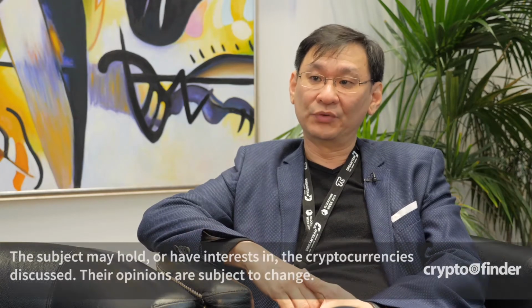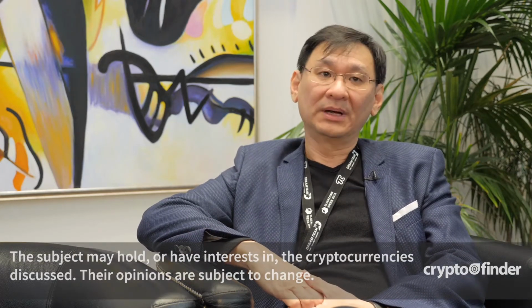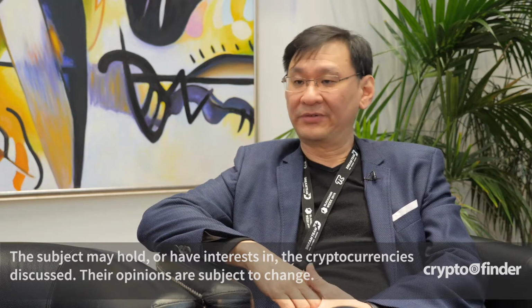What's new for NEM? What are you offering now? We have been around for 4 years. We have seen how NEM version 1 has performed, and I must say that I'm very happy with the performance so far. It hasn't failed us. And what we have done now is release version 2.0, which essentially gives us much more power in its performance.